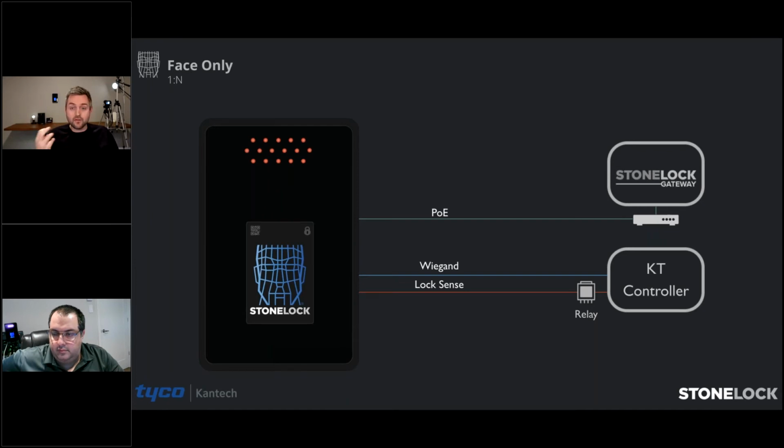Then out of the back of the reader, you have two different terminal strips. One is your data 0, your data 1, and ground. For those that are not familiar, those are your standard Wiegand terminals. And then optionally, we can bring in a dry contact for LockSense. Data 0, data 1, and ground is what's going to push the person's card number down to the controller when a face is presented. But let's say it's 5:01 and Kantech only gave me access until 5, so I don't have a current privilege to get into a door.